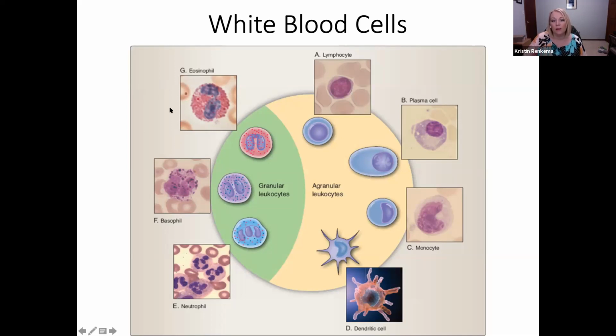So we have these granular immune cells here. And then we also have white blood cells that are not granular, meaning that they don't have those little pinpricks that you can see by microscope. So up at the top here, we have lymphocytes, and lymphocytes are things like T cells, as well as B cells. T cells and B cells are extremely important for the immune system.